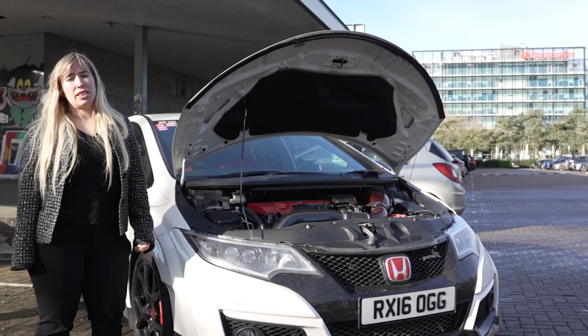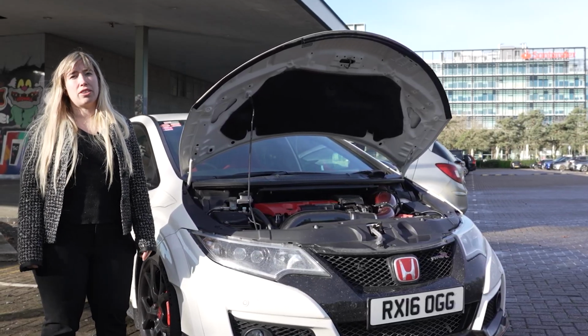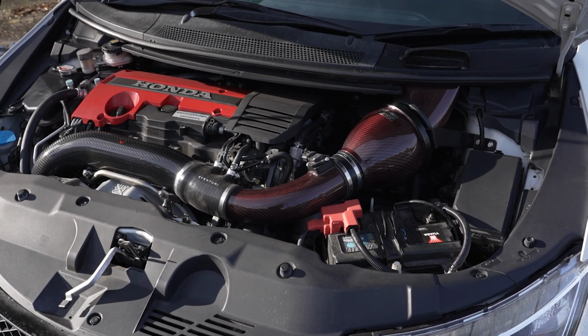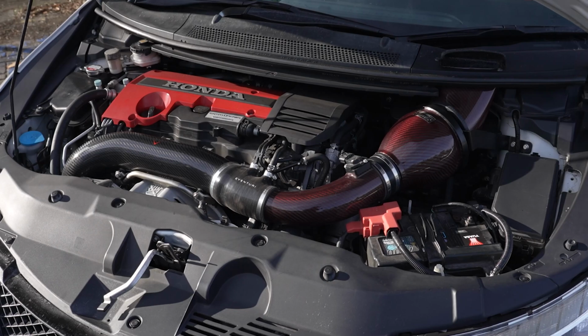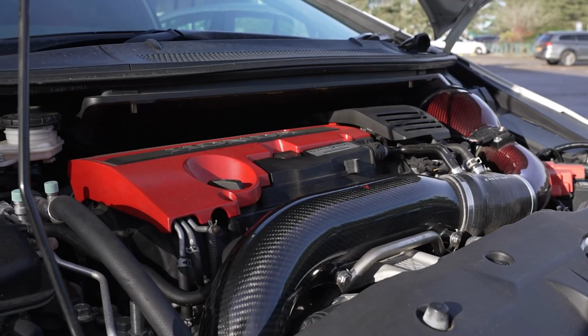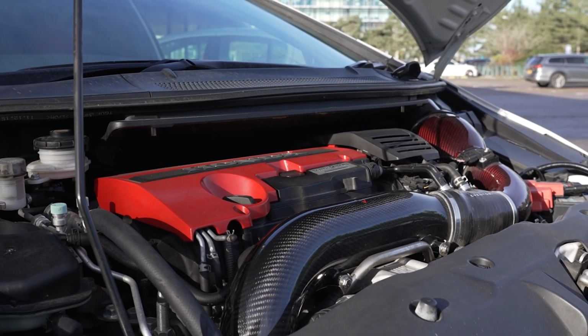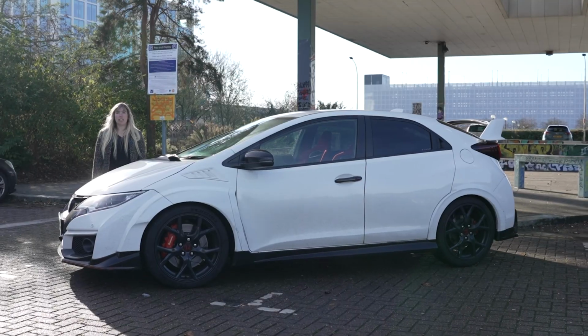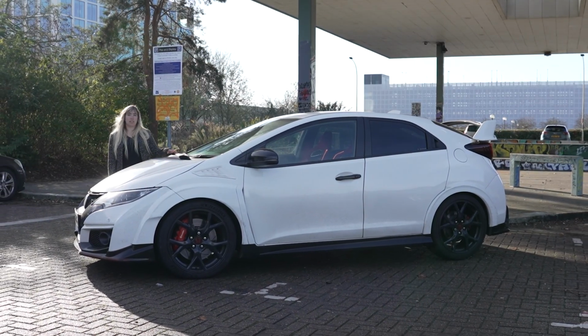The 10th generation Civic puts out just under 310 horsepower, 400 newton meters of torque, will get you to 0 to 62 in about 5.7 seconds and a top speed of 167 mile an hour with a weight of around 1,400 kilos. It's a mostly angular but actually quite smooth design.